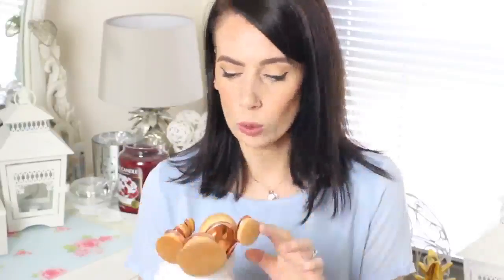But this one here is really good for doing contour. I've actually used this for cream contour. It's really, really good. I do feel like these work best with cream products and liquid products. I know that some people use them with powders, I just prefer using normal brushes for my powders. They come with loads of smaller ones as well. That one's really skinny, so it would do the perfect contour down your nose.